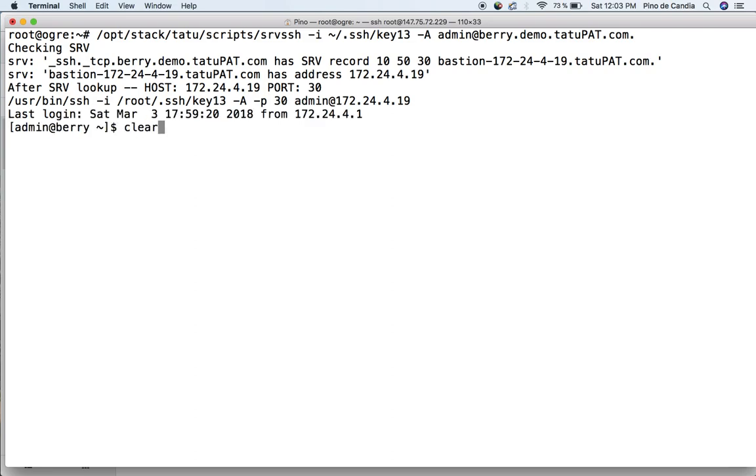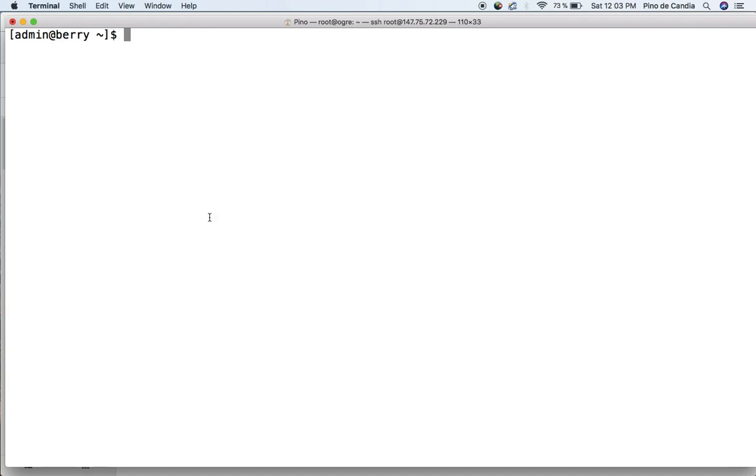So here I'm in Berry as admin, and Tatu's policy is that any Keystone role that contains the word admin gets sudo privileges. So I can do things like sudo su, I can do sudo echo hi. Okay, all of that works.